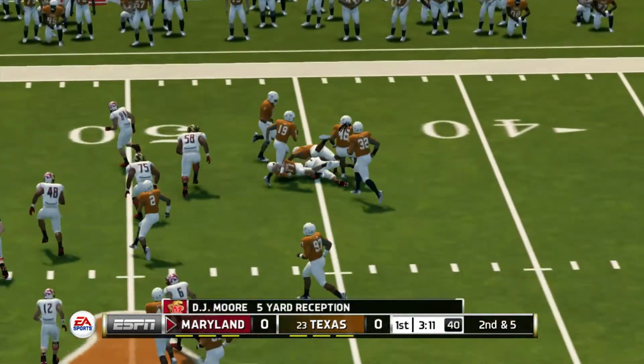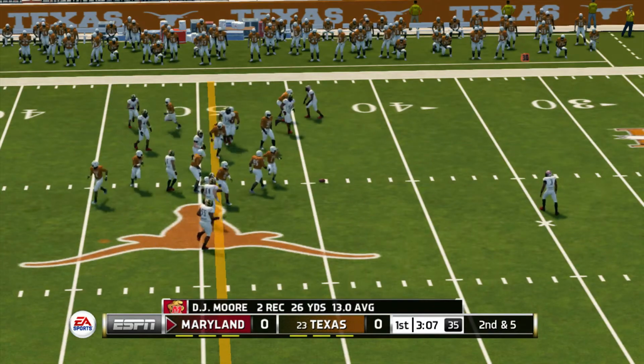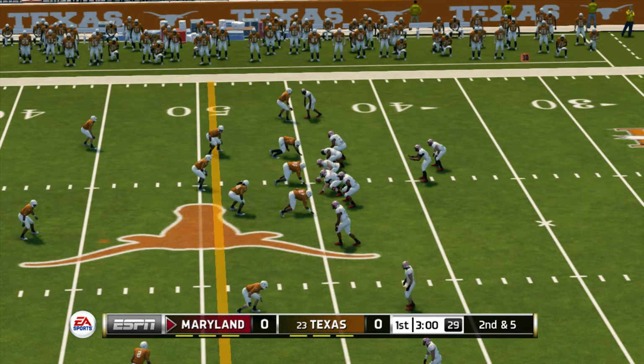There's a strike, complete. Tackle around the 44-yard line. Called a gain of 5 yards. That brings up 2nd and 5. Empty backfield, quarterback in the gun, 5 wide receivers.